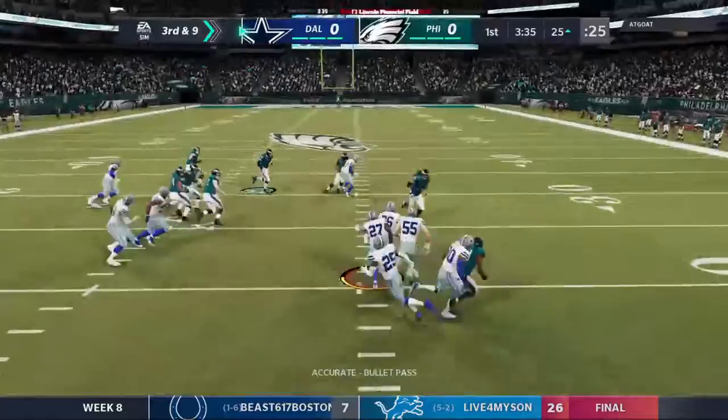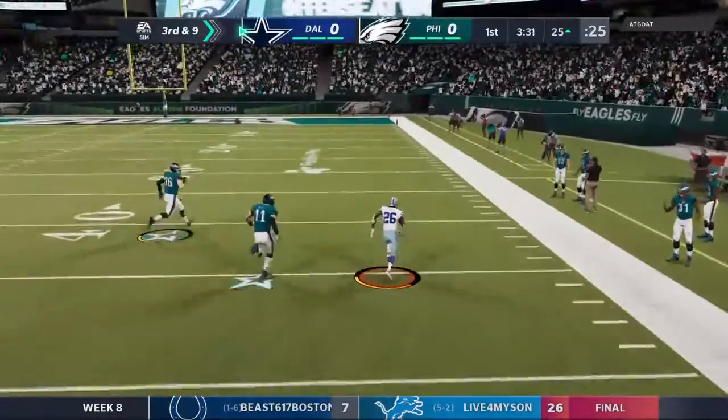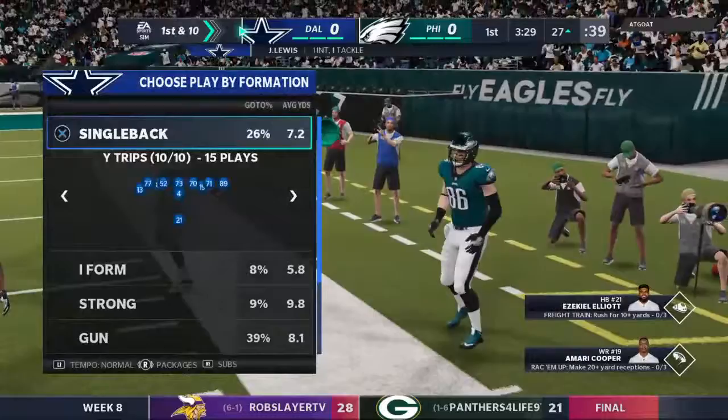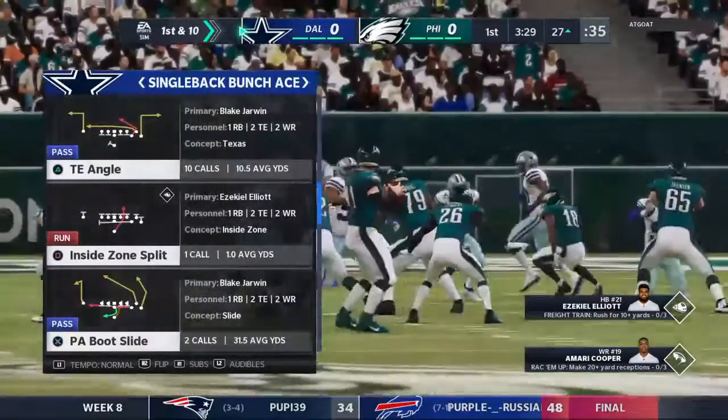Into a double team, and it's intercepted. Picked off by Jordan Lewis. And a huge return as he'll take this one all the way down inside the 30-yard line. First quarter, and now he already has two interceptions.